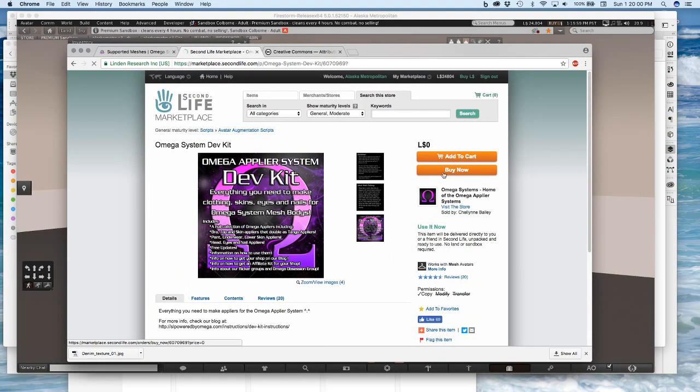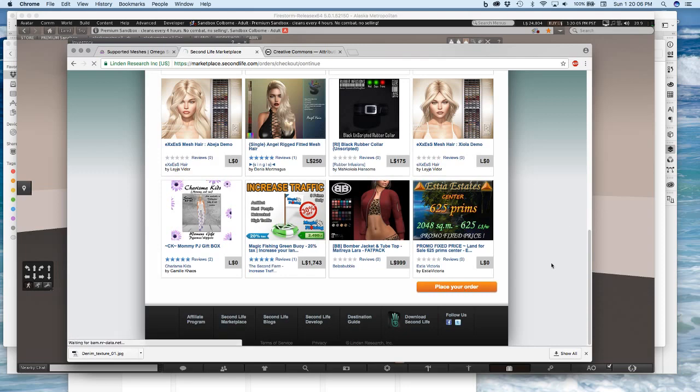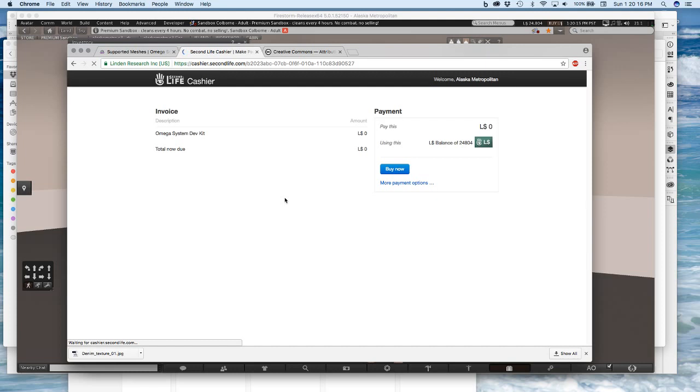Okay, I'm signed in. I'm just going to buy it now. It's 0 lindens. This page is evil because I always see stuff I want. No shopping today. Need to focus.